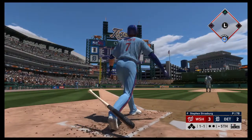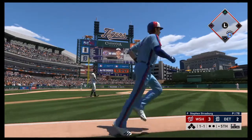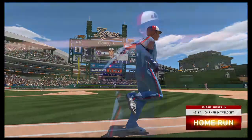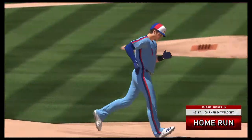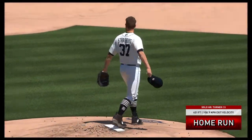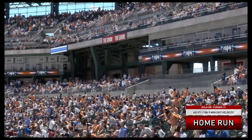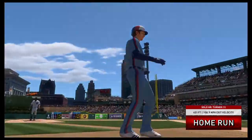Here's a shot to left field and deep. Look at this. And it's gone. Trea Turner with a solo shot, and it's given the Nats a 4-2 lead.